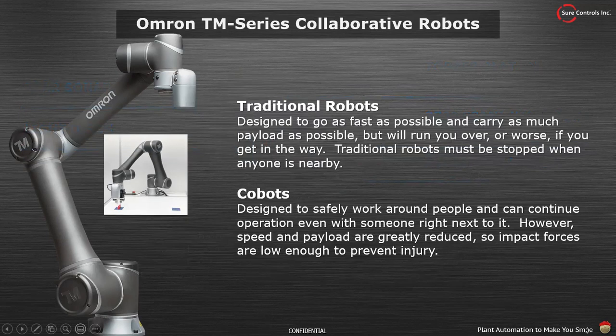So let's talk about collaborative robots, just so everybody in the crowd is level set on this. There are really two main types of robots: traditional robots, and then collaborative robots, or cobots. A traditional robot is pretty much what you've seen everywhere. I've seen big welding robots on automotive lines with sparks flying. We've all seen that on TV.